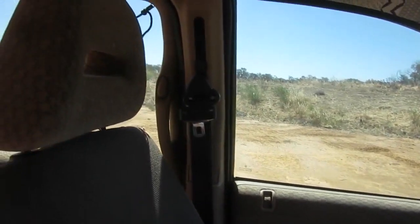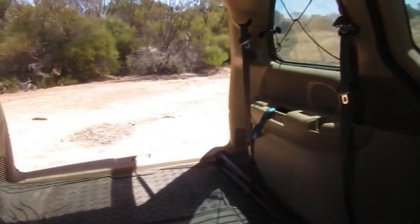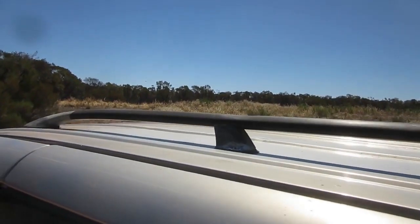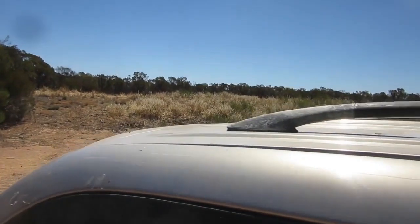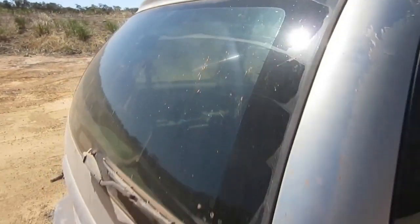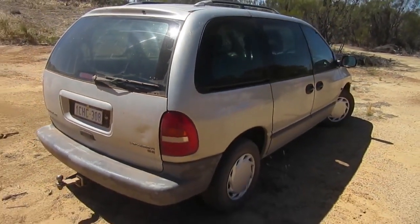These were the same roof racks that were used on some 1990s Jeeps, also being a Chrysler product. The roof racks on this Voyager are not original to the car. They were originally off a Daewoo Nubira station wagon. It was also the first minivan to have rear sliding doors on both sides.